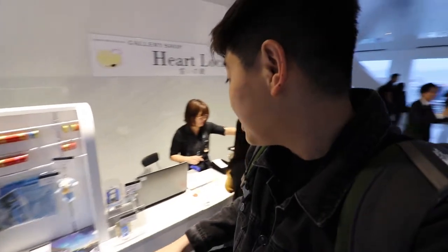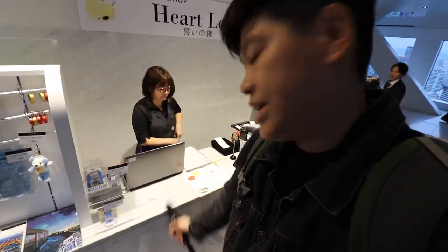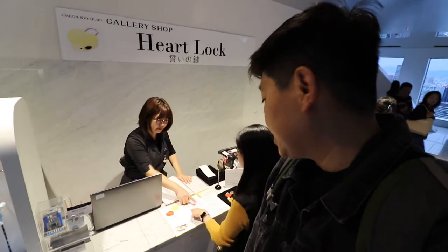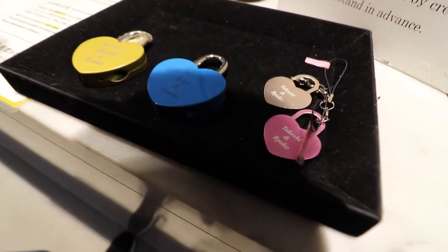If you're planning to put a heart lock on that place, the one that we filmed, you can buy it here. It's 1,000 yen for one piece and two pieces, 1,000 yen for the small one. No key? I know key. Oh, okay. Wala daw siyang key, babe.